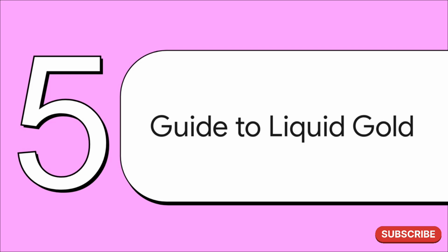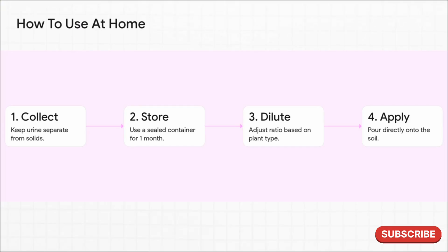Okay, so we've covered the why. Now let's get practical and talk about the how. This is your super simple, actionable guide to turning this so-called waste product into liquid gold for your own garden. It really just boils down to these 4 key steps.